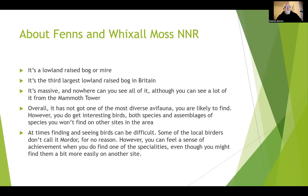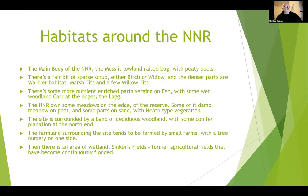You'll say in the winter where you get the raptors, you can spend all day on the moss and just see a few crows and odds, reed bunting and things. So it's not always the easiest place to see things, but when you do, it's a sort of sense of achievement.